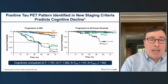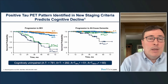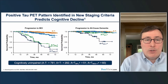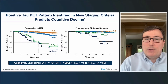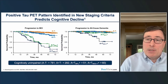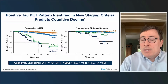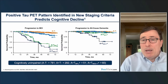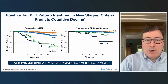But those who were amyloid positive and tau negative also had relatively little progression, although more than the amyloid and tau negative. You can see that those who were amyloid positive and tau positive had a much greater rate of progression to mild cognitive impairment over the 6-year study. And if we look at progression to all-cause dementia, only the group that had a positive amyloid scan as well as a positive tau scan for neocortical spread of tau had substantial progression to dementia over 6 years. And so you can see how knowing a patient's tau status is very important in terms of prognosis. This may become an important part of selecting patients for anti-amyloid and future Alzheimer's disease therapies.